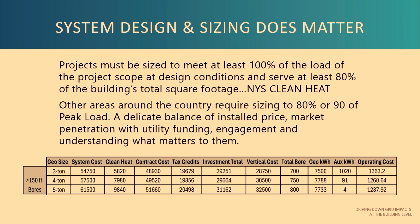However, and I'm talking to the rest of the country, as well as maybe some other markets, you have areas in the country that only demand that you size to 80%, 90%. I want you to take the same methodology, though. Are we more efficient with geothermal versus 1.0 COP of auxiliary or emergency backup? Again, everything that you see at 32-degree entering water with geothermal systems, your COPs are in the range of 3.5 to 5, depending on manufacturer. So just incredible opportunities here.